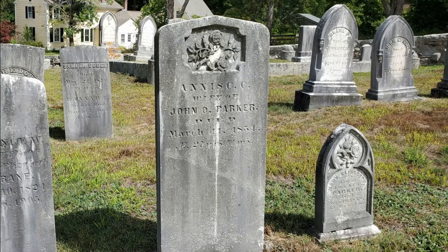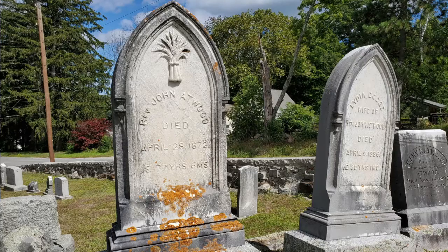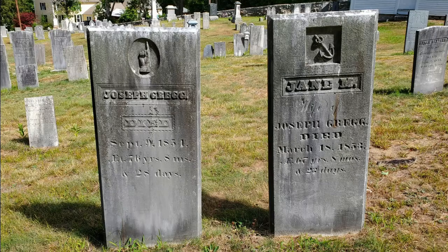For example, a rose appears on the gravestone of someone who died young. A rose bud, a partial bloom, or a full bloom depending on how old they were. A sheaf of wheat meant that someone was harvested at a ripe old age. A finger pointing upward represents hope of heaven. Look for these symbols whenever you visit a cemetery, then read about their meaning in books or on the internet.